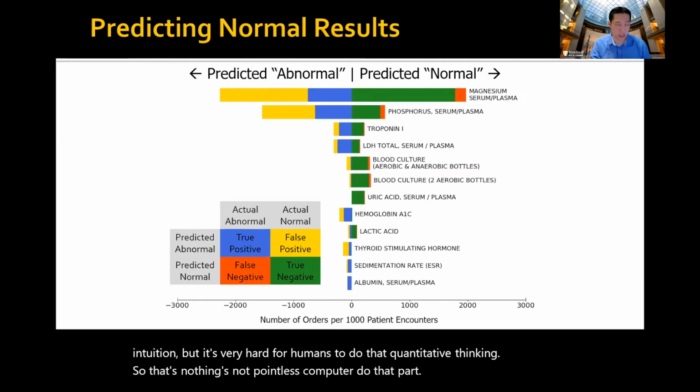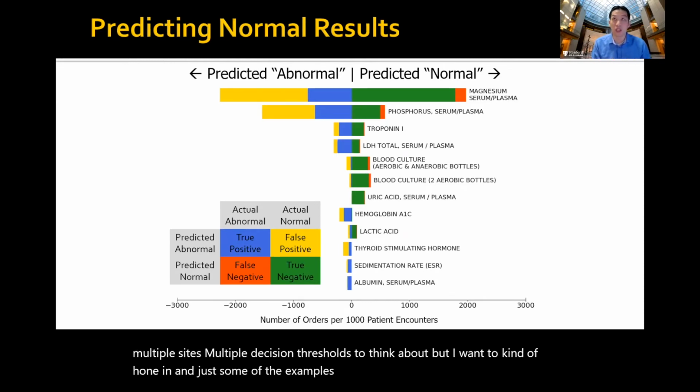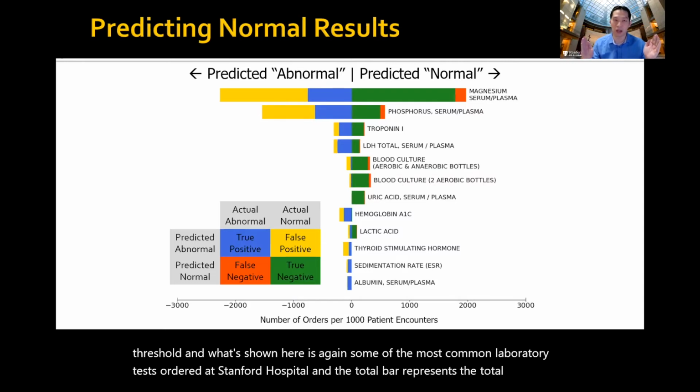I'm going to zoom in on just the results here again. Look at the paper. We did this on multiple sites. There's multiple decision thresholds to think about. But I want to hone in on just some of the key example results. We wanted a 95% negative predictive value when we chose our threshold. And what's shown here is some of the most common laboratory tests ordered at Stanford Hospital. And the total bar represents the total volume, how much we do all the time.